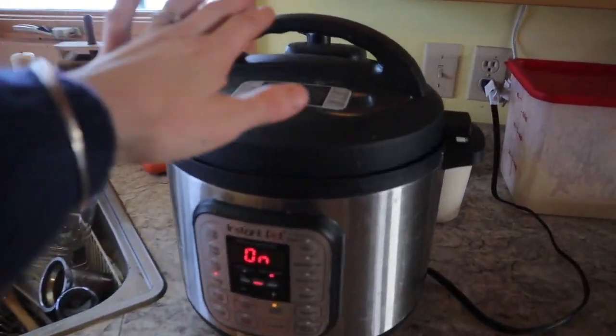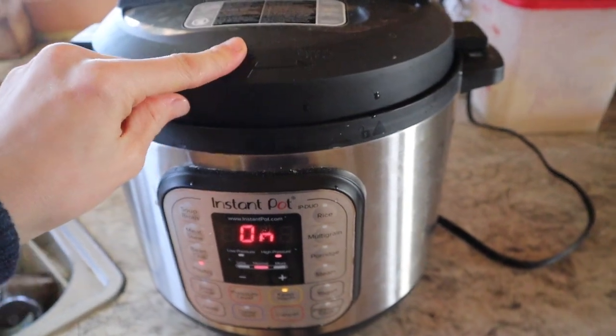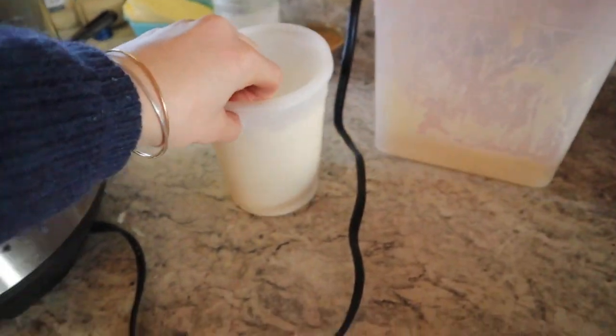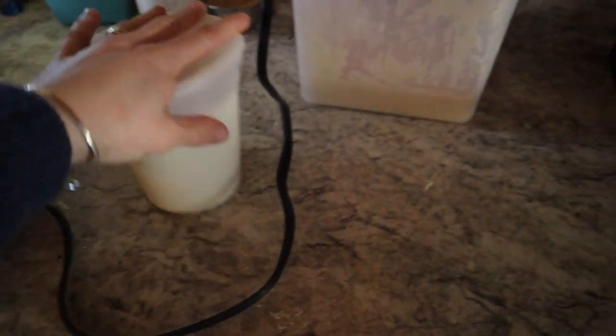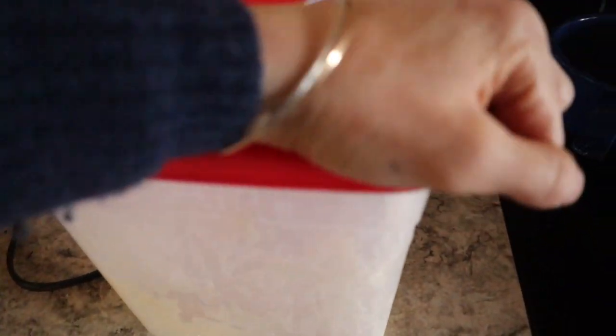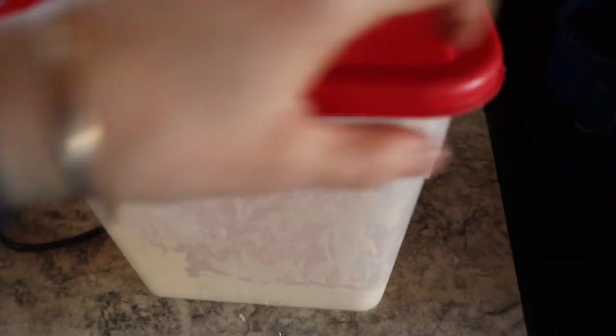I have an Instant Pot full of potatoes cooking. These are just a staple for us to have in our fridge. There's some sourdough starter here that I'm gonna make bread with later. Some sourdough starter here that I'm gonna make a pile of scones with because it's too runny. It's not happy enough for making bread.